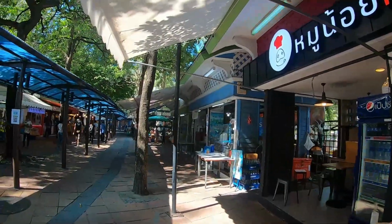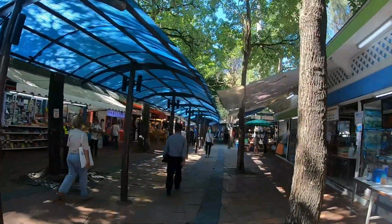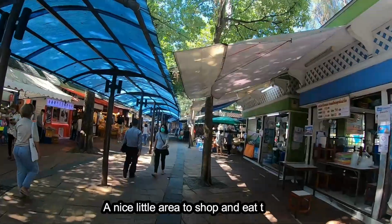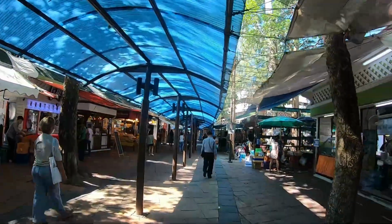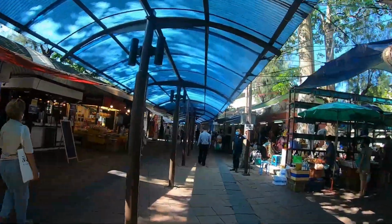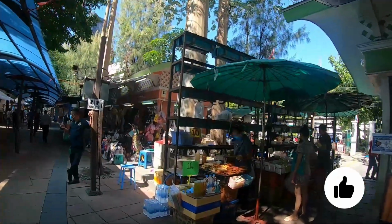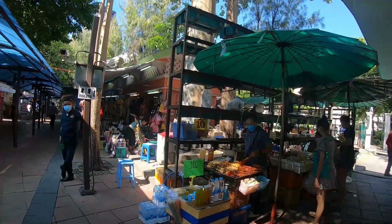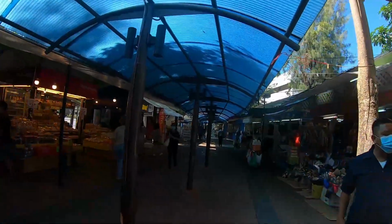You used to be able to sit here because they used to have tables out at the front, but not at the moment. So we'll see what happens over the next few weeks. Lots of little places here you can buy food and clothes and stuff like that. We've got the vendor selling the sausages here. And walk on a little bit further.